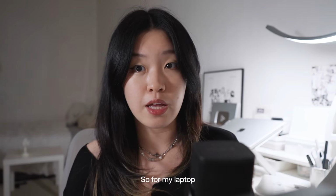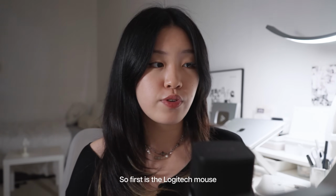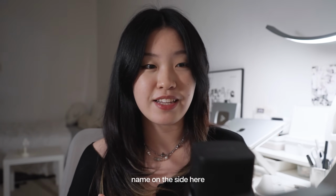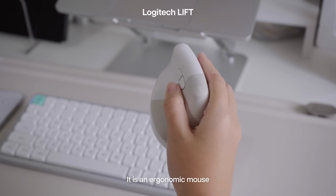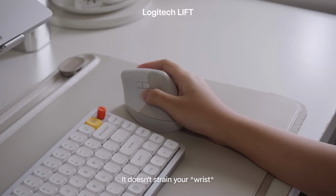So for my laptop, there are some accessories that I cannot live without. So first is the Logitech mouse. I'm going to put the model name on the side here. This one is gifted by my boyfriend. It is an ergonomic mouse, which is really great for when you want to edit for long hours. It doesn't strain your arms.